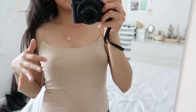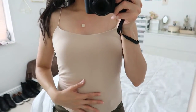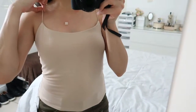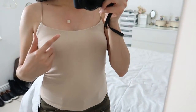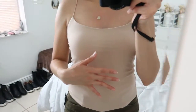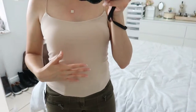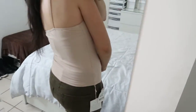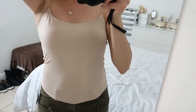Okay, so for the next few tops, I changed my bra to a strapless, and this is the first top that I try on. This one I love. I love the thin straps. I don't have any tops like this one, this thin, and the color, it's beautiful. I don't have anything this color. It's so easy to put it on with other clothes. It just fits like butter. I got size small, and this was only $6. So this one, I love it.